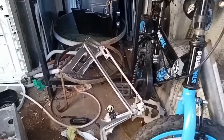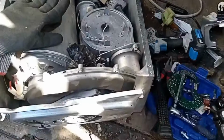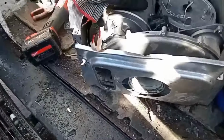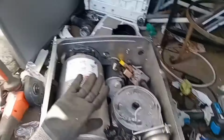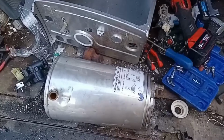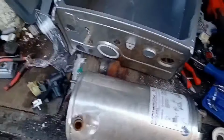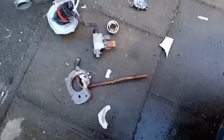Right, guys, I bought myself a face mask just to be on the safe side. My battery died, so I've cut that off so I can make more room. I'm now in the middle of cutting this off so I can see what's actually inside it. It's starting to annoy me now. Right, so I got it off. I got that burner, bit of alloy, bit more of that motor thing.